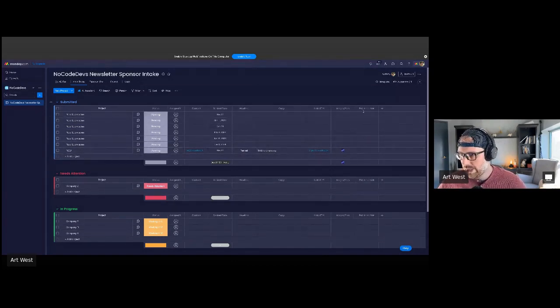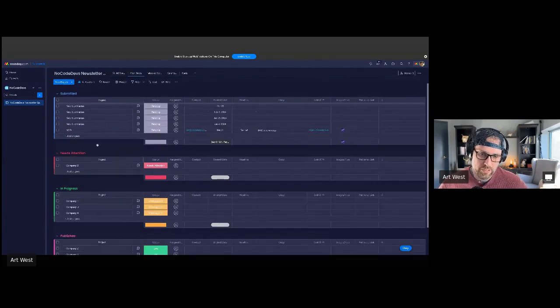We also added an additional link, which is not exposed to the client, which is the publish link, so that we can track the publish link of all of our past newsletters. Monday.com's environment is super flexible. So we've got this set up into different groups.